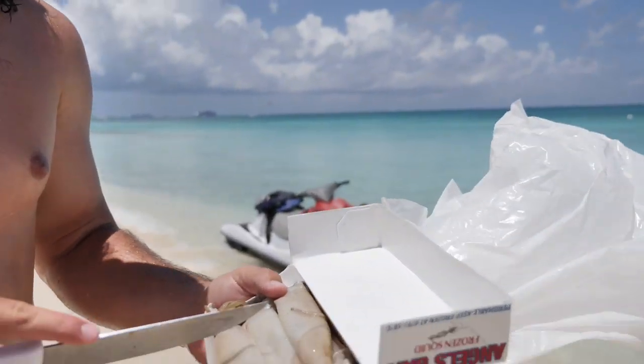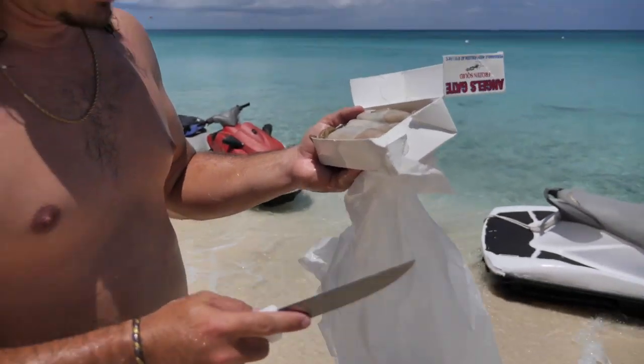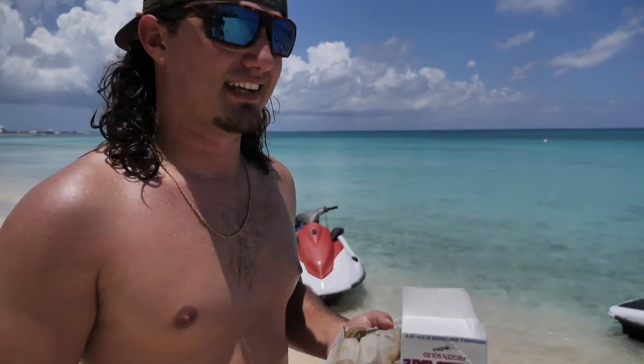What are we using for bait today? Some squid. Oh, Squidward. Squids. And so I think we just cut up some pieces. We use this bag. There's like compartments in these jet skis. So put some squid in here, a few extra hooks, a few extra weights, because you get snagged on everything out here. And then just rip it.